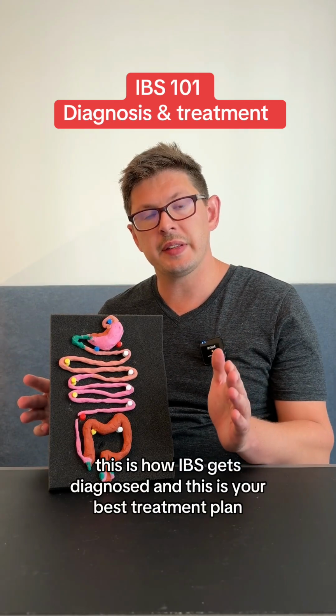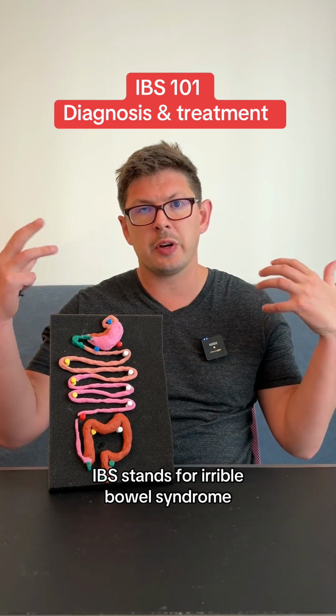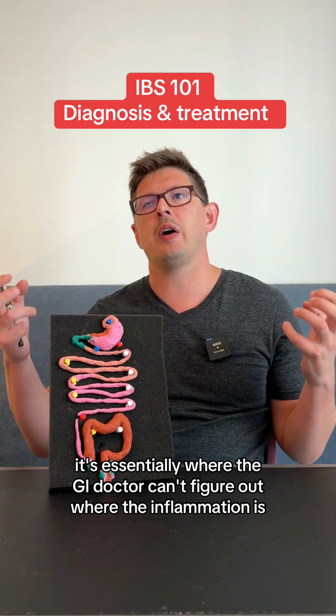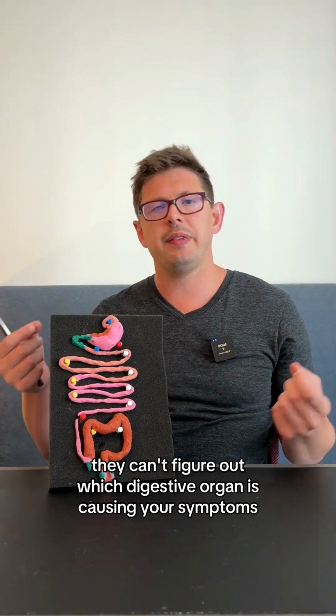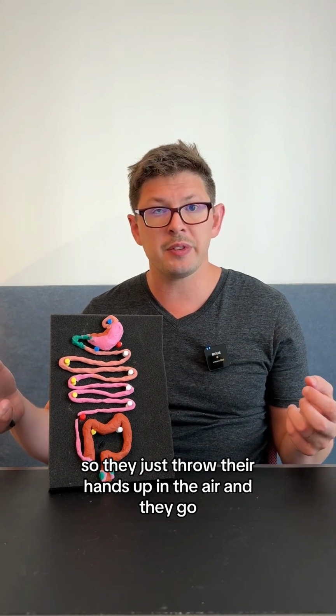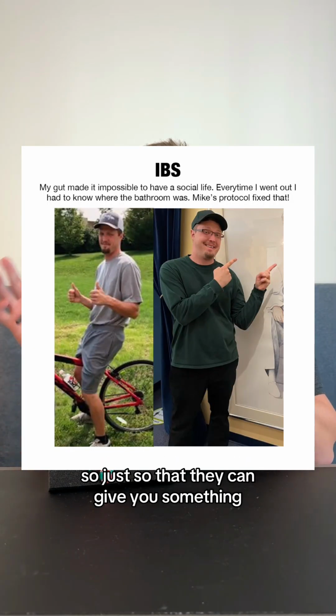This is how IBS gets diagnosed, and this is your best treatment plan. IBS stands for irritable bowel syndrome. It's essentially where the GI doctor can't figure out where the inflammation is. They can't figure out which digestive organ is causing your symptoms, so they just throw their hands up and go, I don't know, you have IBS. So just so that they can give you something.